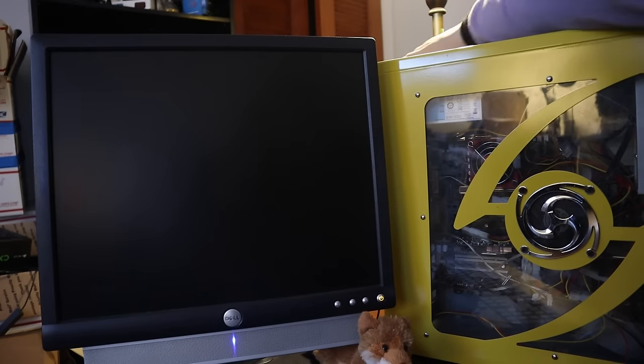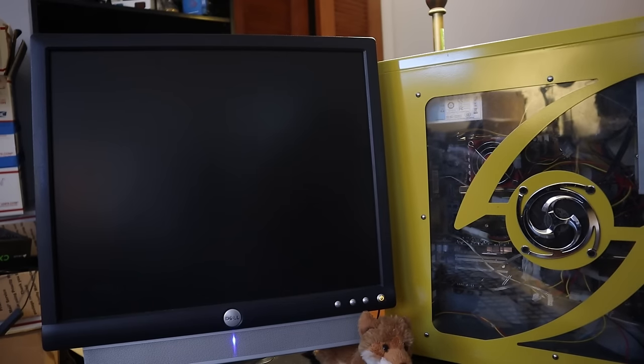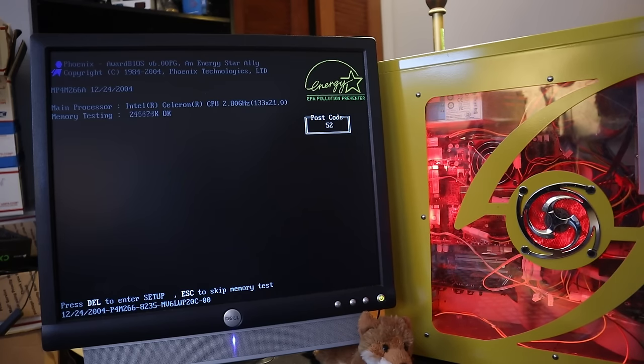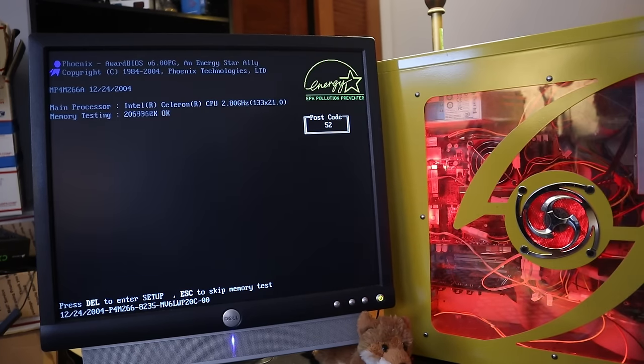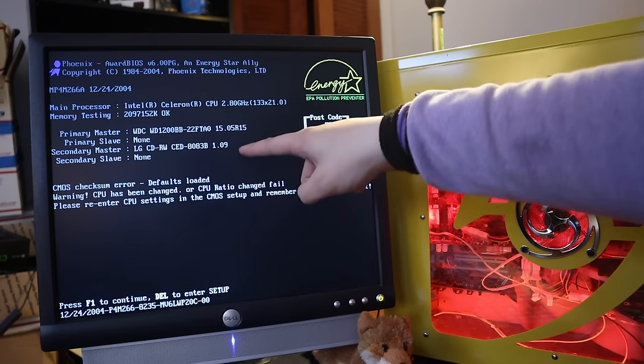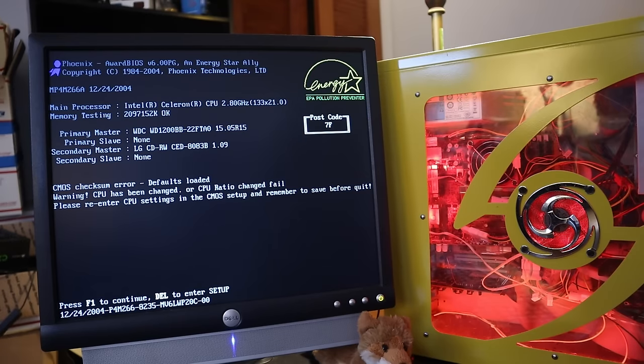So I gotta turn it back on first. Oh, okay, there we go. Alright, the keyboard seems happy. Yeah, that sound doesn't get old. Alright, Celeron, 2.8 GHz, the memory is testing. Drive should be detected. Okay, it's taking a little long. Okay, cool, so we got Western Digital, and we have the LG CD-ROM drive. Sick. That's really good.